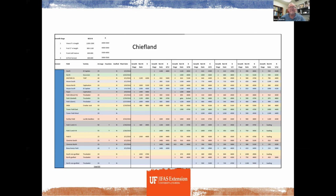Emily had spoken to you about the ranges of nutrients, so we've got that keyed up at the top. In our county, we have 3 different growing regions, with Chiefland being one of those, and then Bronson would be another, and Williston would be another. And so each day, we're testing a different region of the county. My program assistant goes out on Tuesday and tests Chiefland, then on Wednesday tests Bronson, and on Thursday tests the Williston area, because we have so many fields we're testing.